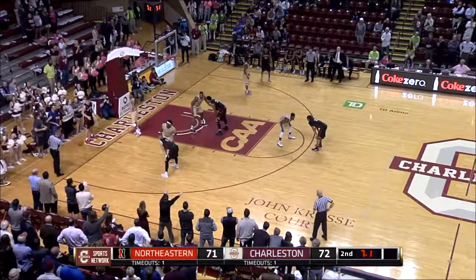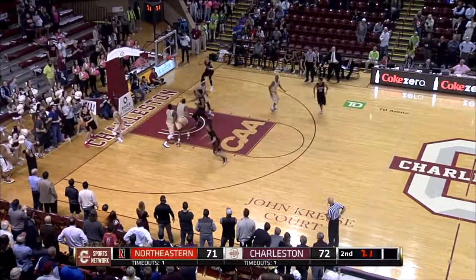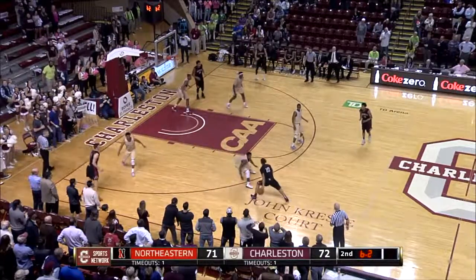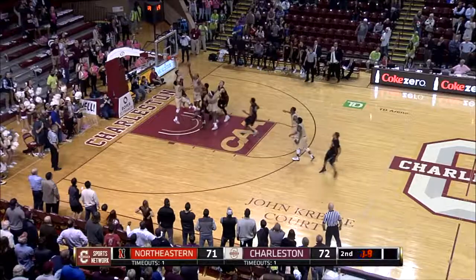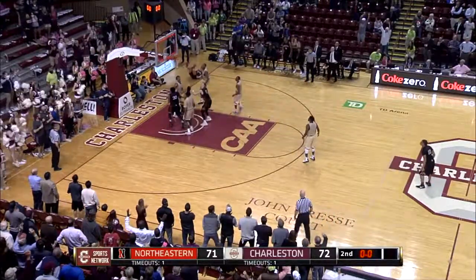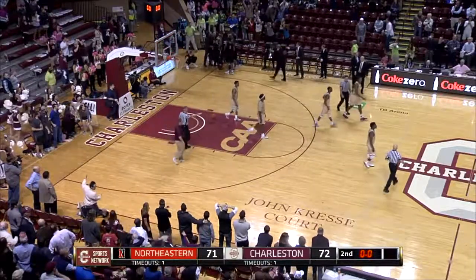Northeastern basketball. Can Charleston come up with that final stop? Brace is going to inbound it. Looking. He'll get it into TJ Williams. Guarded by Marquise. TJ Williams lost the ball, got it back. Fadeaway jumper. No good. Came up short. Brace's offense rebounds. Putback is good at the buzzer, and Northeastern wins.